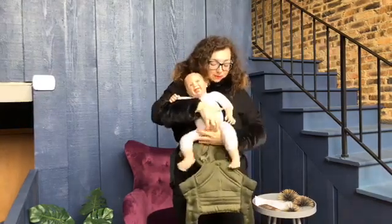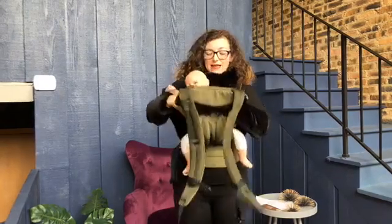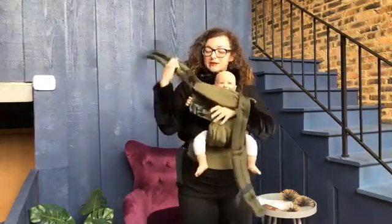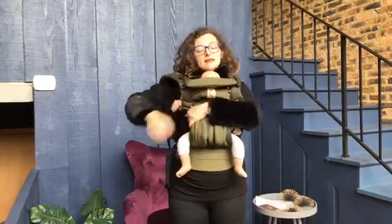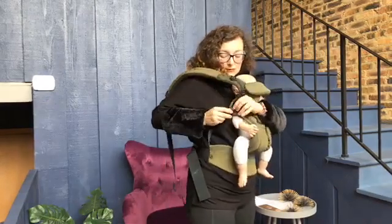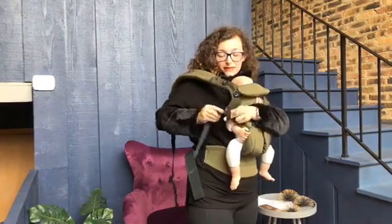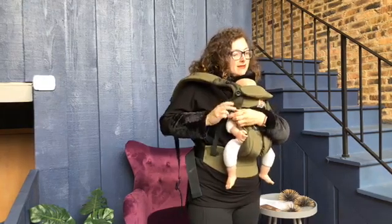So let me show you. So I'm going to place, again, my carrier is going to stay on my waist. He's going to come into the carrier like so. And I'm sticking with the cross strap since I did that once. Reaching around and back. Going through my safety elastic, which you'll hear me talk about again and again.